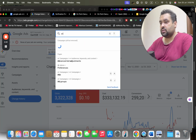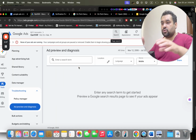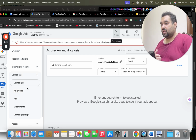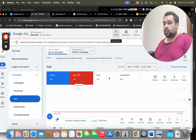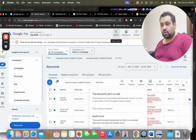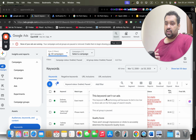Second, I'm going to move to the ad preview and diagnosis tool, write my query, write my location, and see if my ads are being shown or not. Or I'm going to move to my campaign. For instance, I'm going to check if my ads are showing like this or not. This account is not running ads, so don't worry. I'm going to check the status and see if the ads are running or not. This may be shown over here.